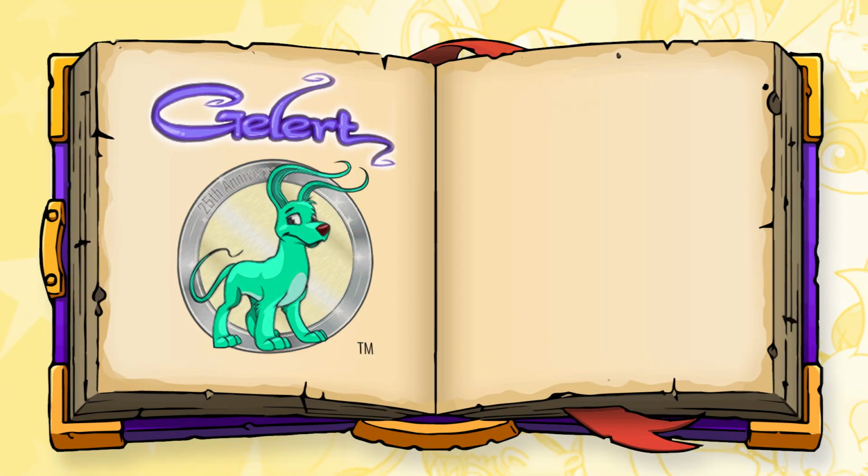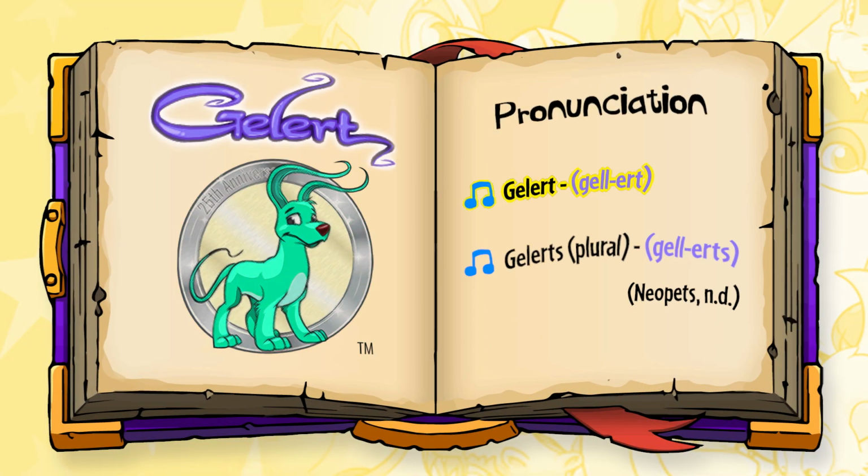Greetings! The world of Neopia is a land rich with magic and adventure, and at its heart are the species that make up its population. In this series, we'll be looking into the lore, the history, and the characters that make up some of those species, starting with the Gelert.